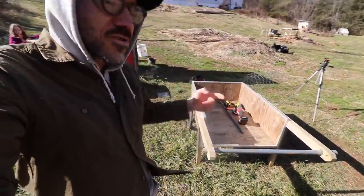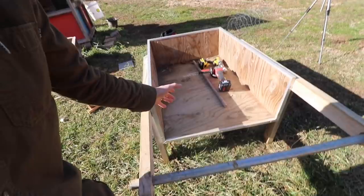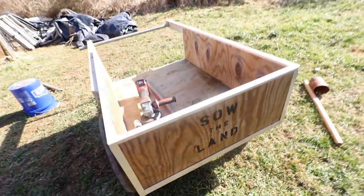And then usually the first go around is not the final version. Usually that's kind of like a prototype. And then you go from there, seeing what works, seeing what don't. But so far so good. I like this little cart going on.